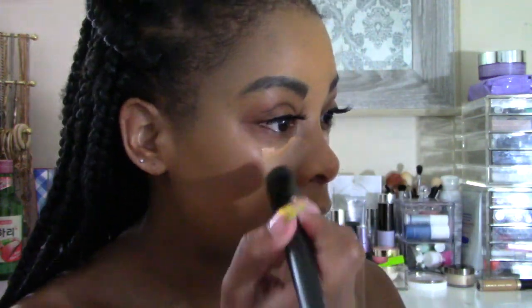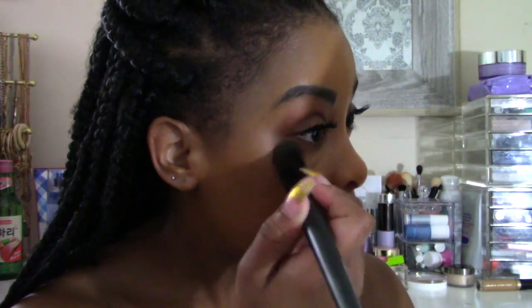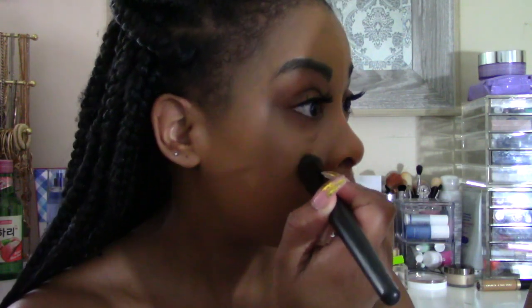So see, this one brightens a little more than the other one. The other one is more for just covering. I do have a towel on my lap. I'm really particular about my under eye area, so it requires a lot of concentration.